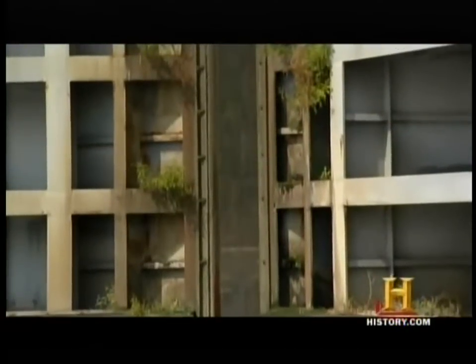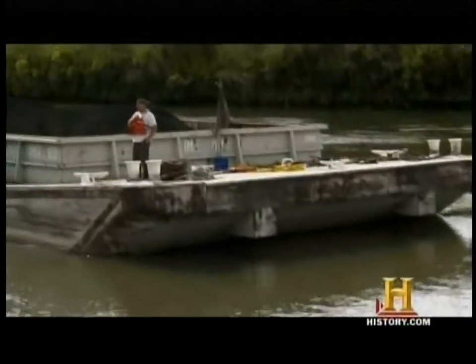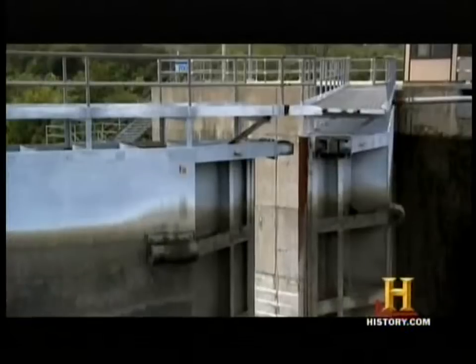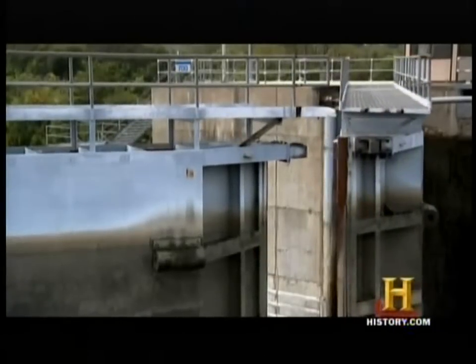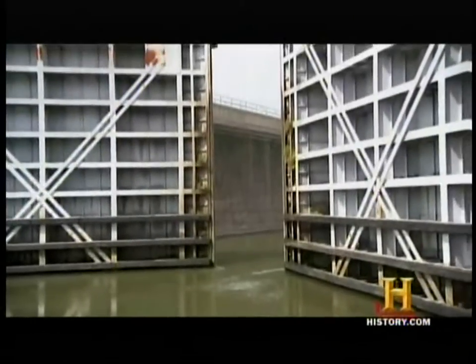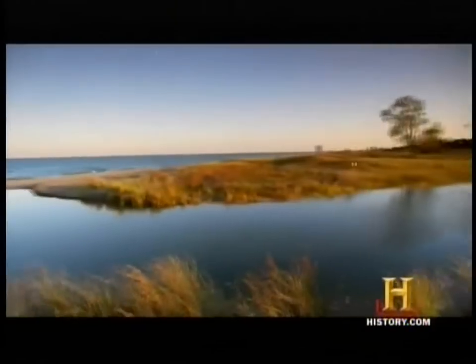If the Asian carp pass through these locks, they'll get into the Great Lakes and ruin a $7 billion fishing industry. But the threat wouldn't exist if Illinois had kept its original shape. Back then, the canal wasn't here, and Chicago looked like this.